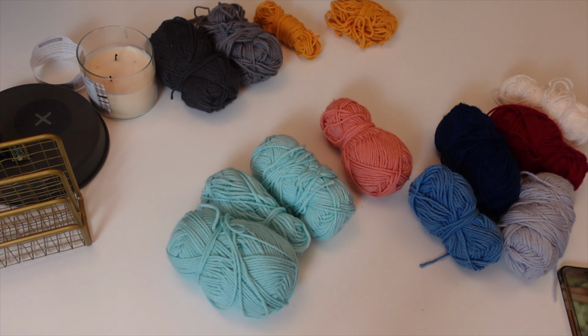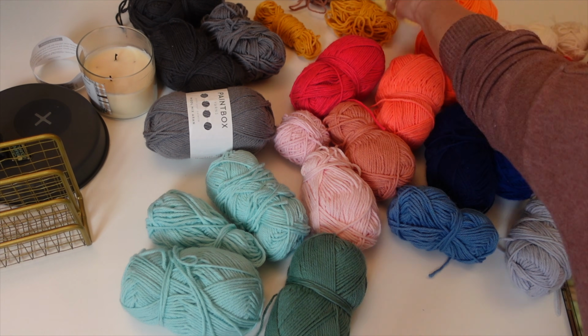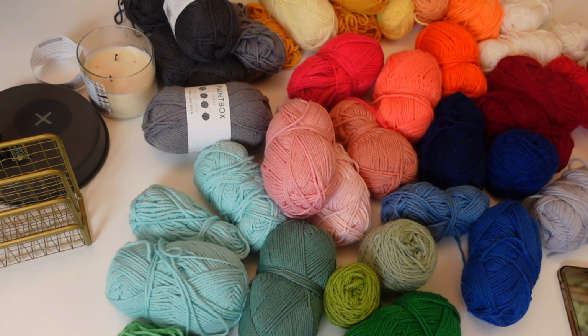Here is the benefit of sorting your yarn by weight. If you have a lot of different yarn weights like worsted and DK and bulky, this is a fantastic way to get them all sorted. This is perfect for those personality types that are the planner, the maximalist, the collector, and the eclectic.